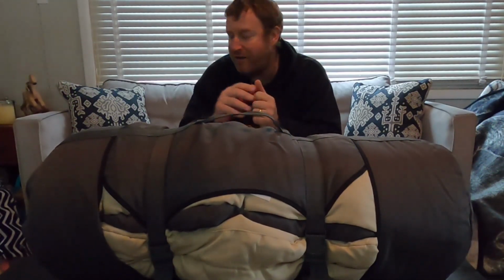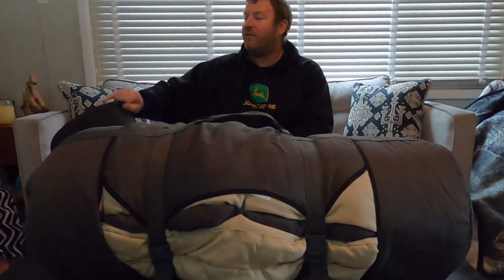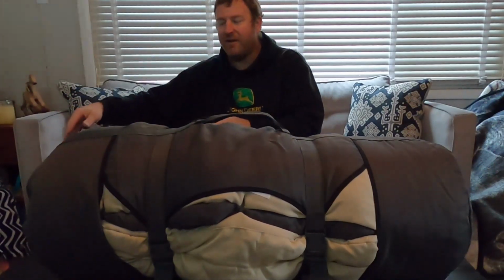What's the worst part about camping in the cold? It's freezing while you're trying to get a good night's sleep. Now, I've tried several different sleeping bags. I've had the old school ones with the flannel lined. I've had this guy here for a long time. The old mummy bag. We've all had the mummy bags.